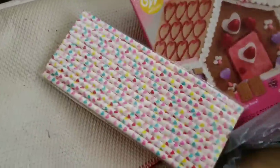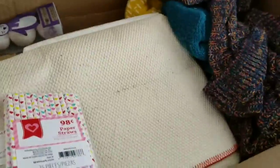Okay, so let's see what else we have in here. Oh, we got more food. There's another gingerbread house kit. Okay, I want the big money. I want to know where the jewelry is hiding.